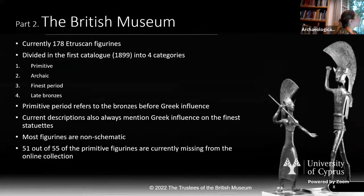Currently there are 178 Etruscan or Italic figurines in the British Museum, and that's the biggest collection in the world, even compared to Italy. In the first catalogue, written in 1899, they were divided into primitive, archaic, finest period, and late Bronze Age figurines. The primitive figurines are usually the schematic ones, referring to the bronzes that don't have any great influence. So that's based on an art historical approach rather than a chronological one. Also, the current descriptions in the online database always mention Greek influence for what I consider to be the finest period of the late bronzes.